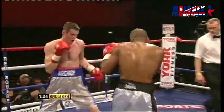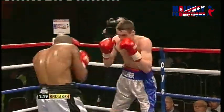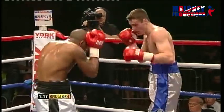McClumha just trying to pop out the jab. And then looking for the left hander. Sweat spraying off the head of Mitchell, but again, he wasn't rocked by it, not at all.